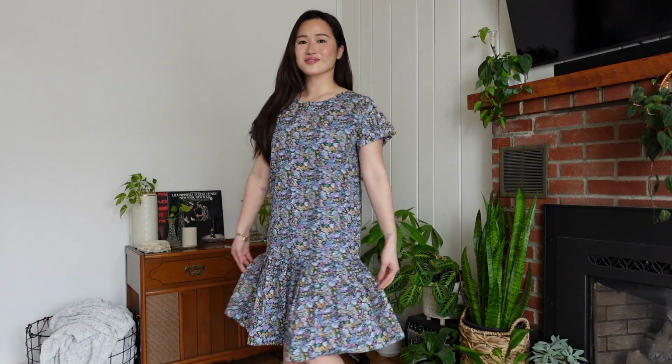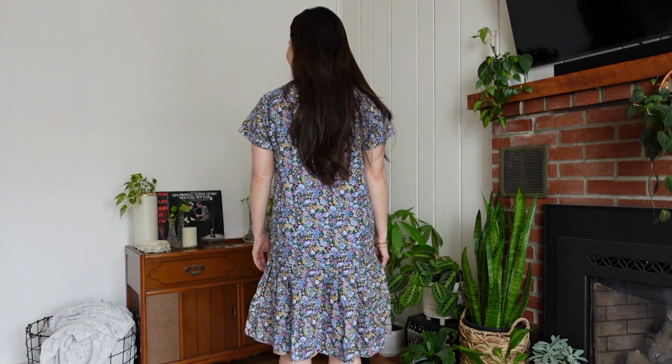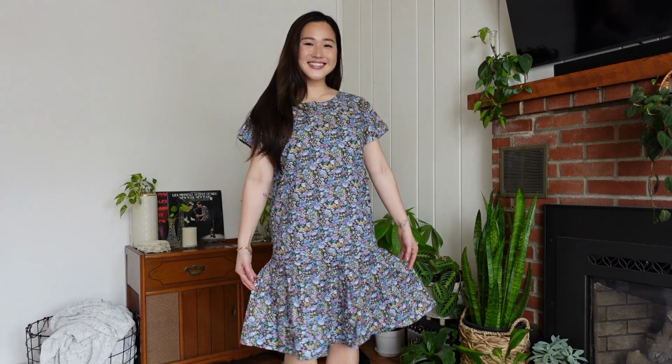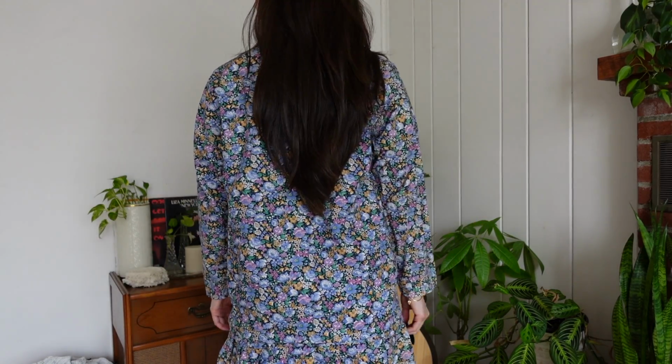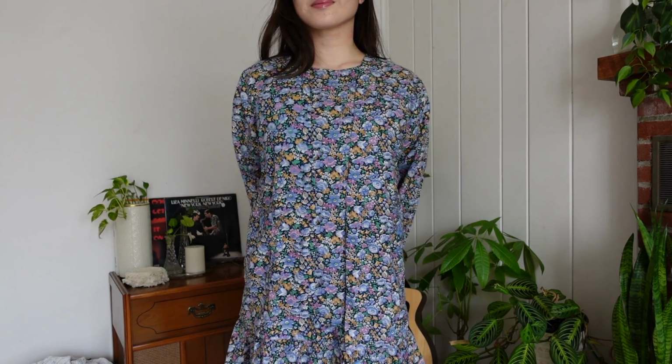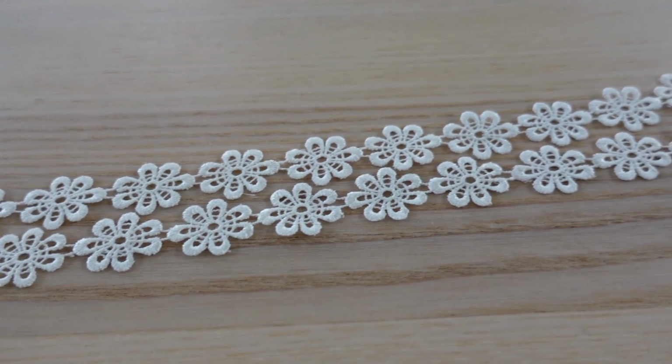Here is a closer look at what Joanne sent me. It is a drop waist dress and the bottom section is pleated. It also came with this matching jacket, and this is definitely something I would have picked out for myself at a thrift store to upcycle. She also sent me this really lovely trim.